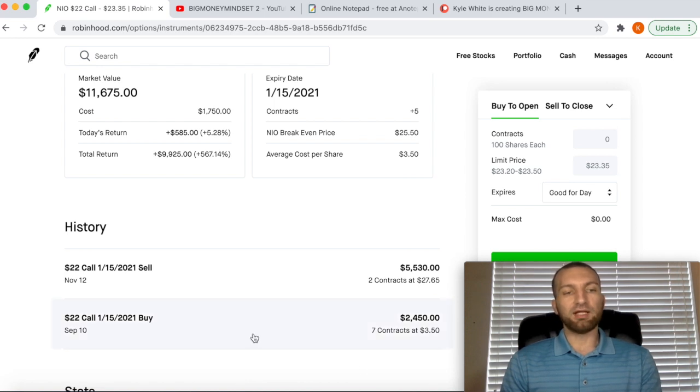All right, as you can see right here on September 10th, this is a couple months back. This is when I decided to take an option contract with NEO. I purchased 7 contracts, and the contract premium price at the time was $3.50. That was when NEO was hovering right around that $20 range. I saw NEO had a lot of upside coming, and that's why I decided to take a position. So these contracts were $3.50 per contract. Remember, a contract consists of 100 shares, okay?